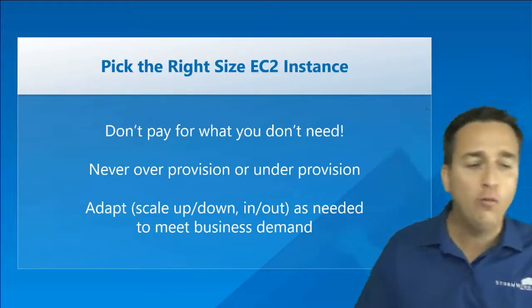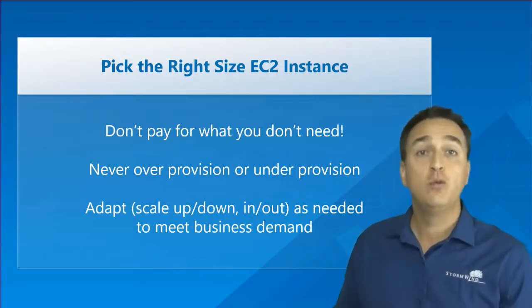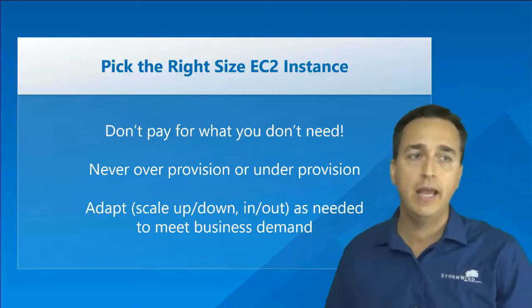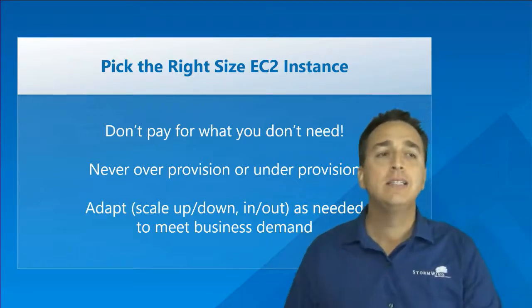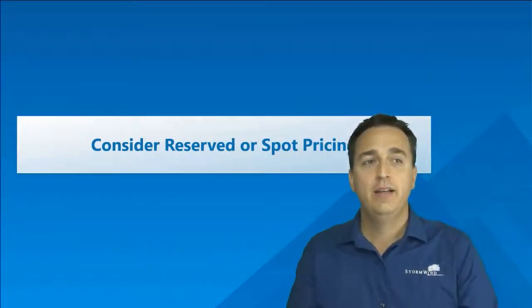So to make sure you don't over or under provision your resources, you want to adapt. So if you realize you've over or under provisioned, scale up, scale down, scale in, scale out. That's right, adapt as the needs of your business change.